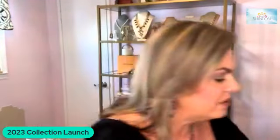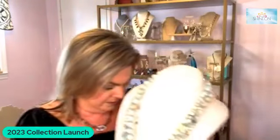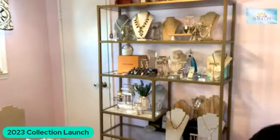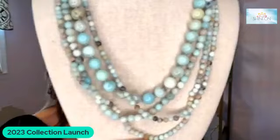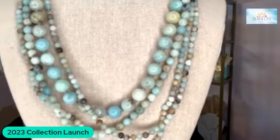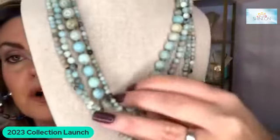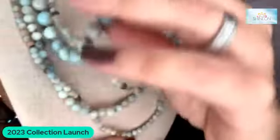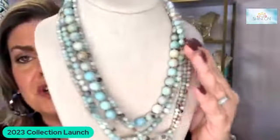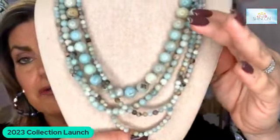All right, now, one of my favorite things to do with purple is to do some opposite with it. Opposite is green. Check out the gorgeous new, oh no, what did I drop? Oh, no, it's right here. Okay. Check out the gorgeous new Bay necklace. The Bay necklace is genuine Amazonite beads. This is a 4 strands. It doesn't come apart, this one, but look at all of the blues, the greens, the taupes, the browns. Just another beautiful one for year-round wear.